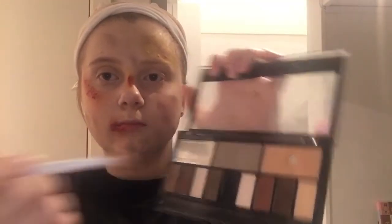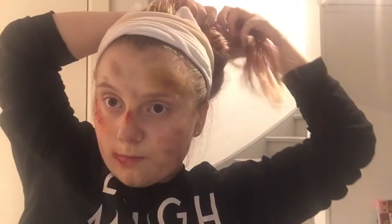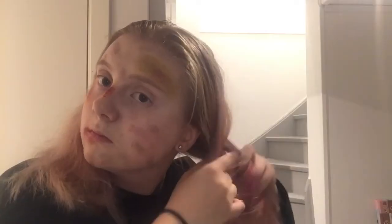The last step for this look is just to intensify the gray brownish eyeshadow. And then I'm actually done. I will just put my hair up in two messy braids and then it's time for some awkward posing.